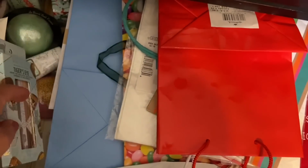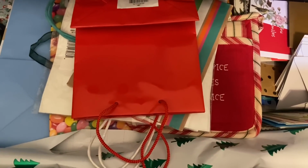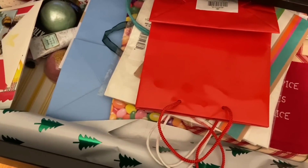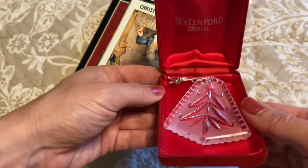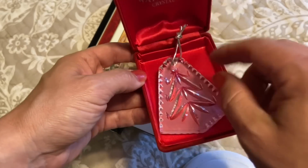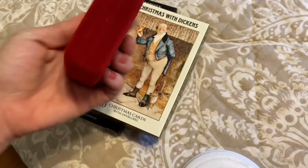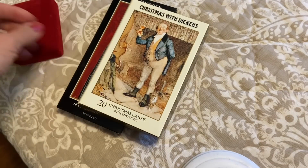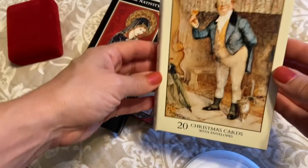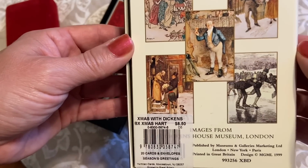This is going in my little Christmas gift stash, and I'm noticing that this really needs to be reorganized. It's just a drawer. I got this Christmas ornament. It was $3.50, and I picked that up because I will most likely give it as an Advent angel present at Christmas. Really nice red velvet box. And then Christmas cards, probably $1 a box. Christmas with Dickens, and it's got some nice artwork on there, but I thought that guy was hilarious looking.